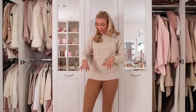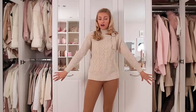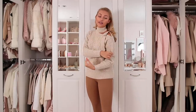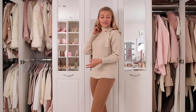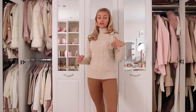So it's this beigey knit. It's a cable knit down the middle, but then it has stripy arms, which is nice. It's got this nice detail at the top. It's a high neck here, but then it has a little cutout detail on the shoulder with a little buckle. So it's quite unusual, but I just thought it had a very sophisticated, elegant look. There was just something about it. I thought it definitely looked more expensive.